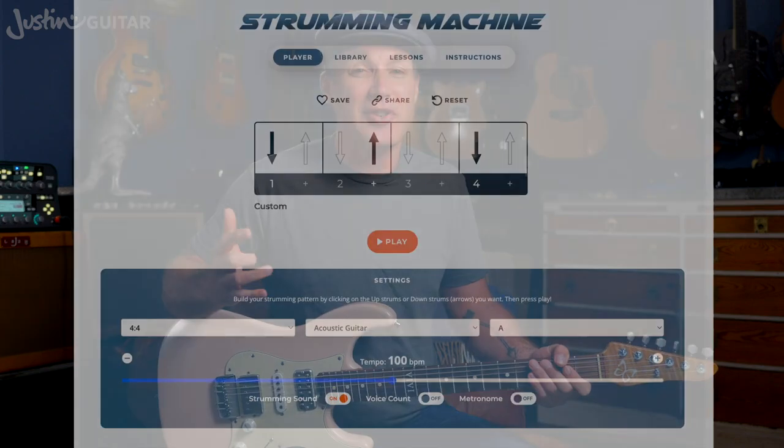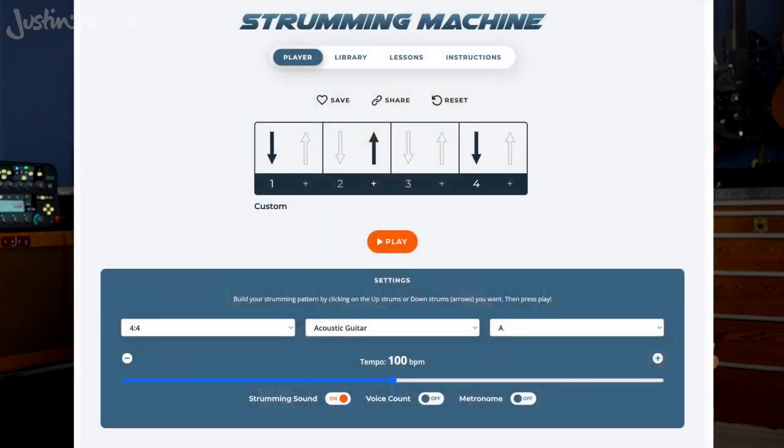The profit from the last raffle went toward funding a really cool new tool over on the website. It's called the Strumming Machine. If you haven't seen it yet, you might want to head on over to the website and check it out. It's basically a very cool and creative way of exploring strumming patterns.